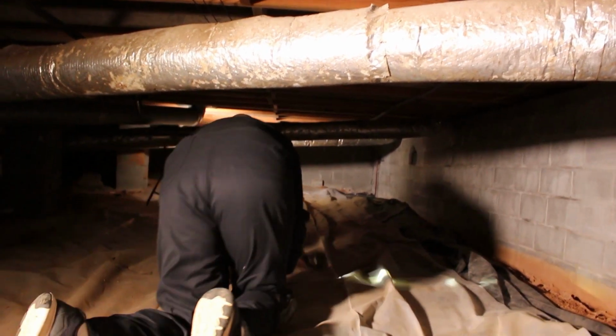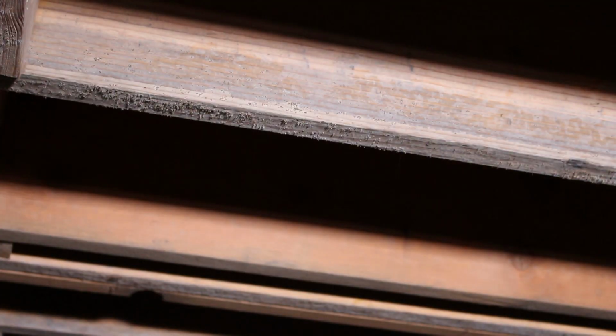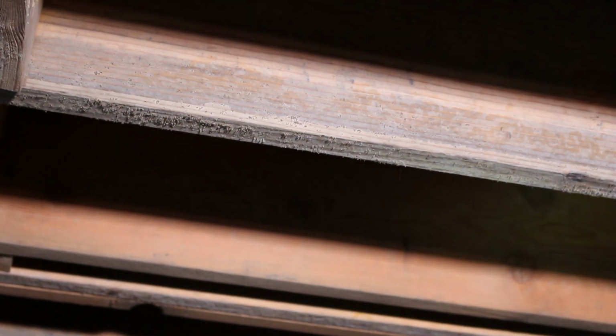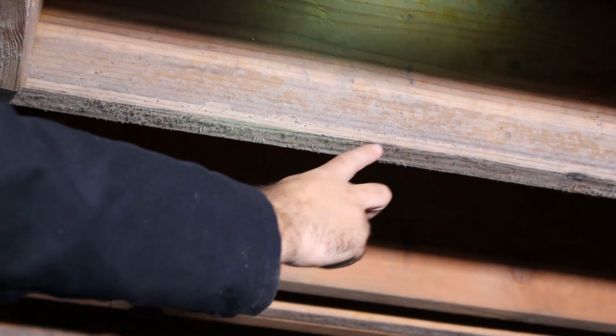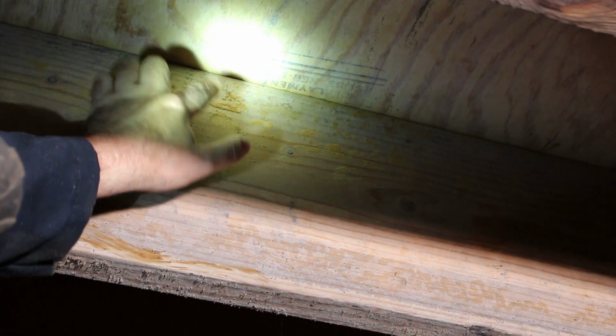Let's dig a little deeper here. In the front, we see where the water level has gotten a few inches high. But over here, if you notice, you've got a little bit of organic growth on the joist. Now, I'm not a mold expert, but I am relatively experienced. You have a few different kinds of mold right here. You have some that's here, and you can see what I'm talking about. You see how it smears with my finger? And you have some that's here, and then up here as well.